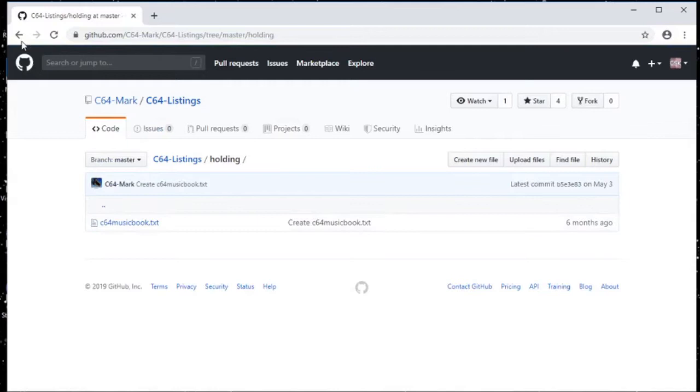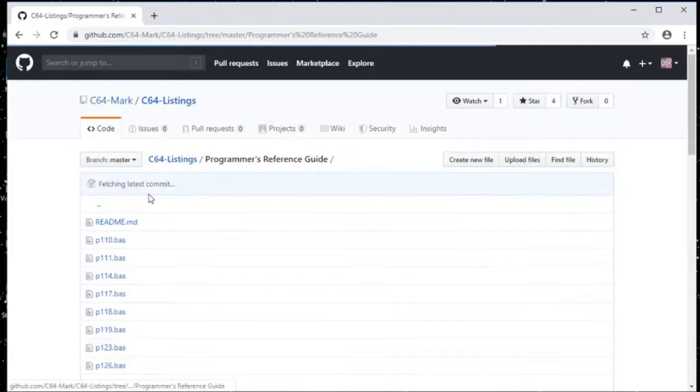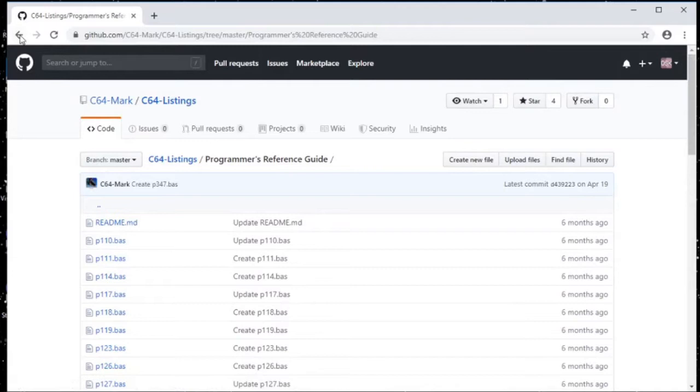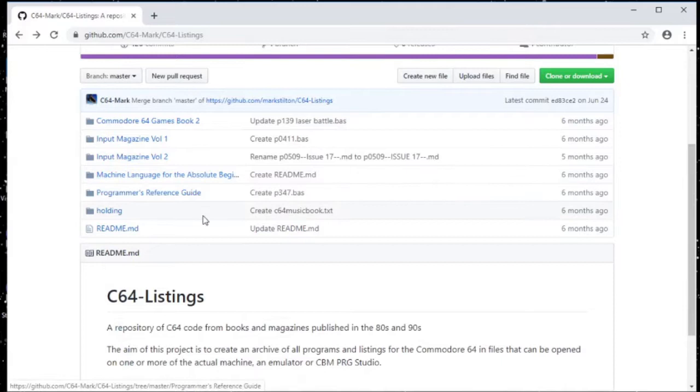Programmer's reference guide. So he must be adding all the programs. Oh, yeah. So he's been typing in all the programs in the programmer's reference guide. What else we got? Machine language for absolute beginners. I've got that book as well. Input magazine. Oh, I've got all of those. There's four volumes, mate. Where's the other two?